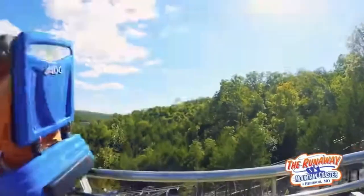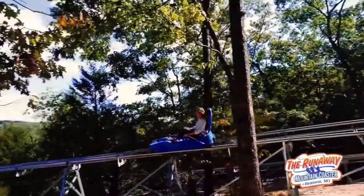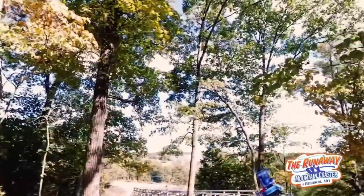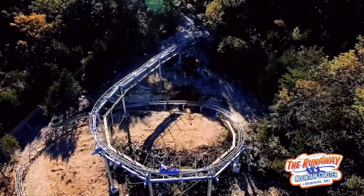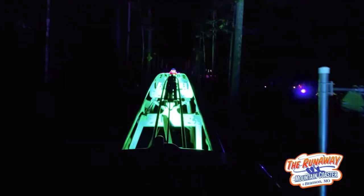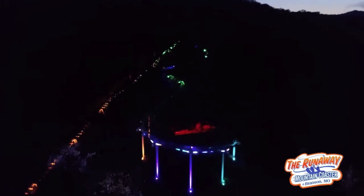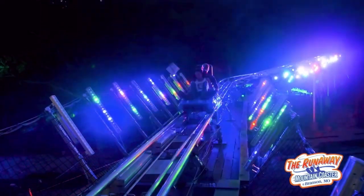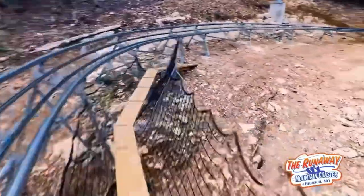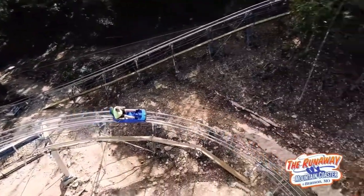Another thing that's really great about this place is they also offer zip lining. Now, there's an extra fee for that as well, but if you wanted to do a package deal, the zip lining and the mountain coaster, it's $48. So when you go to Branson, you gotta check out the Runaway Mountain Coaster. It's one of my favorites. I think it's probably the best mountain coaster that Branson has to offer. But that being said, it wasn't my favorite place to visit.